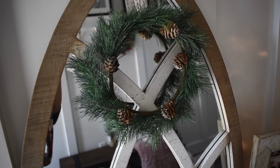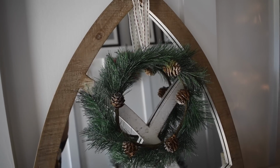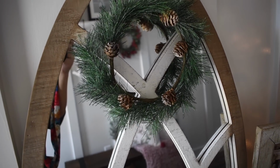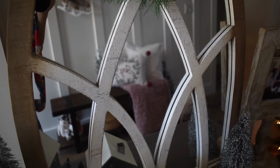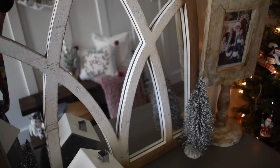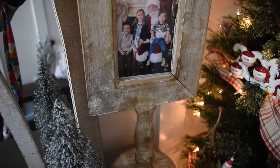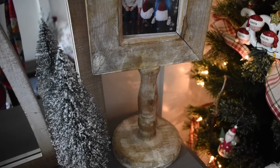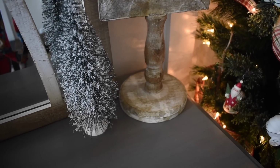This mirror I've had, it's from Hobby Lobby. I just put this wreath on it from the Target Dollar Spot, and I just hung it up there with some ribbon. In this wooden frame from Hobby Lobby, I just have the kids' picture with Santa every year. This is last year's picture. I need to put the one up there from this year.